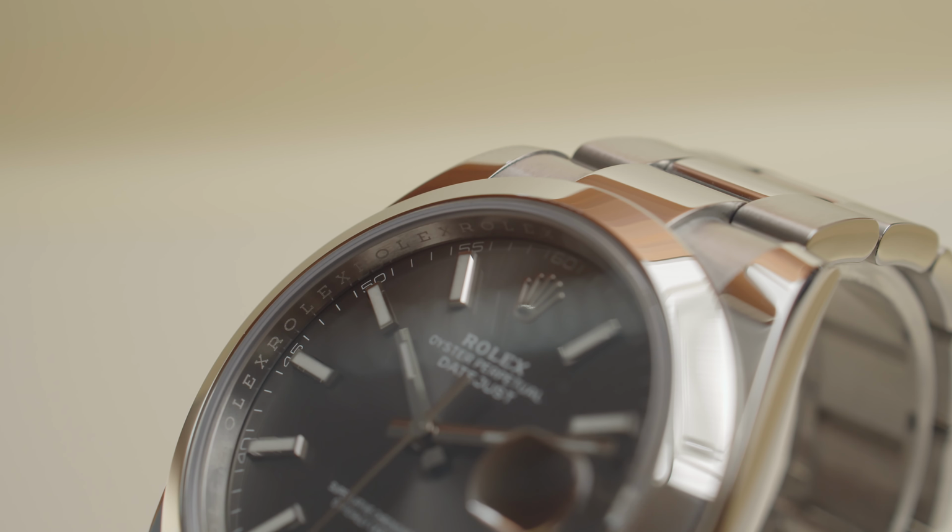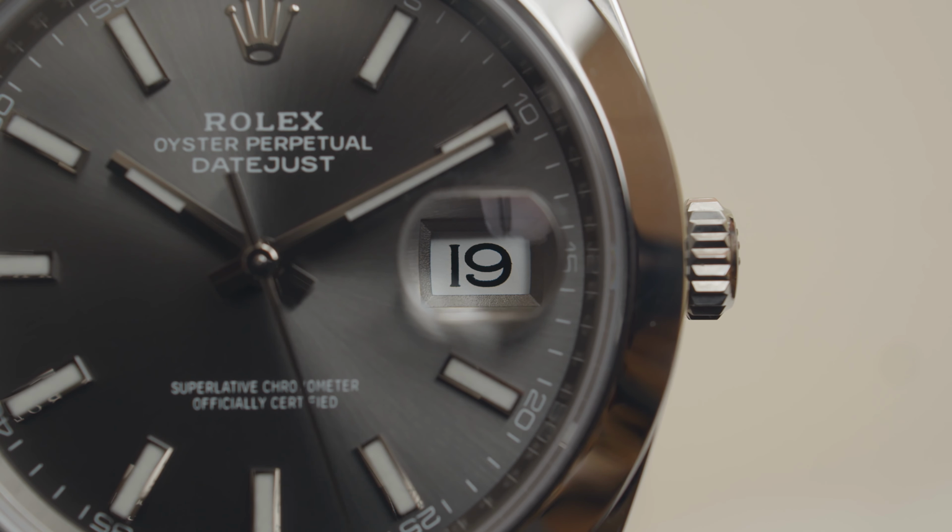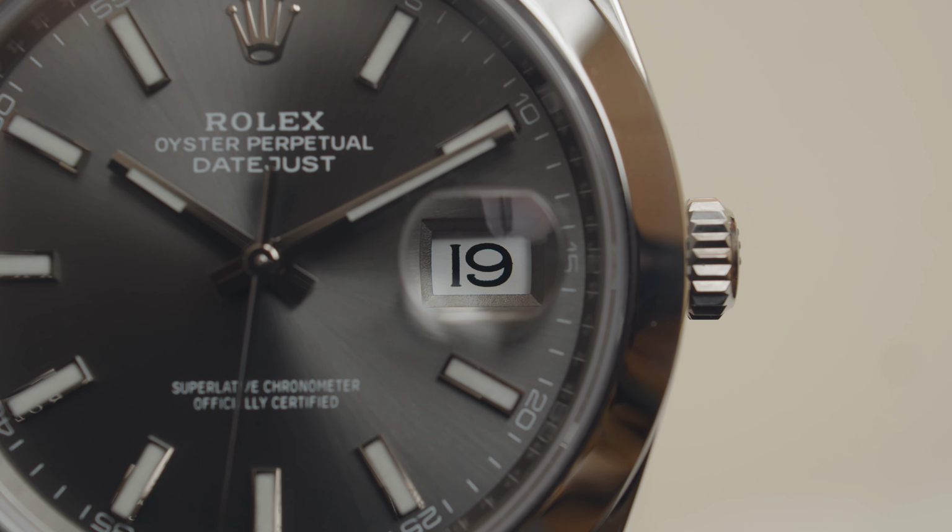The glass is what we call a sapphire crystal. Very, very strong resistance to chips. The date window here has a magnification on it too, so again making it very legible and easy to read.